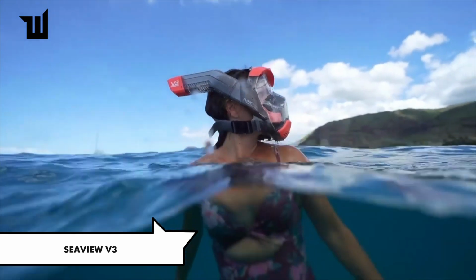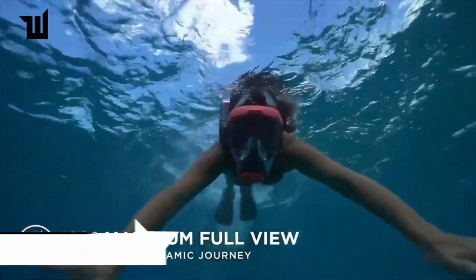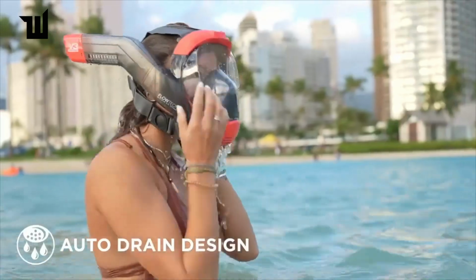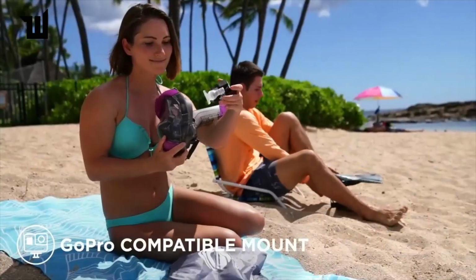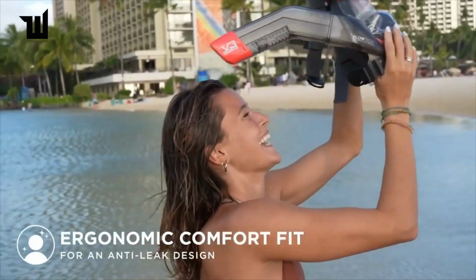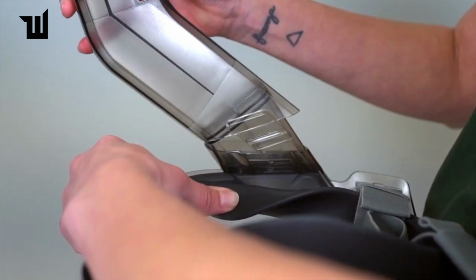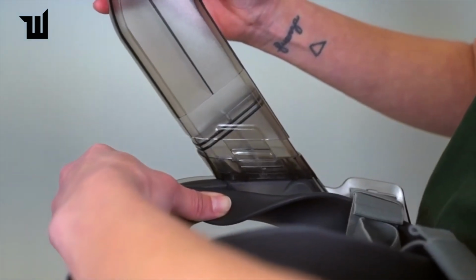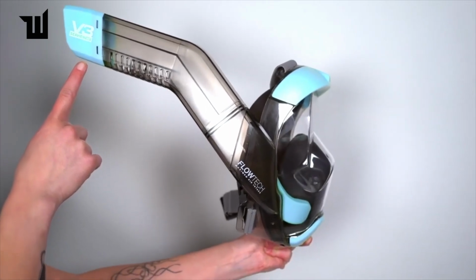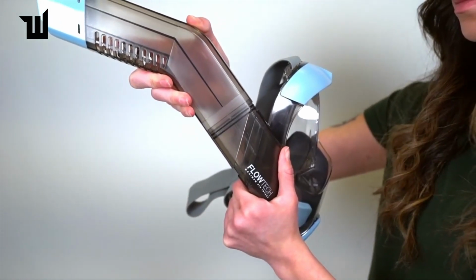CVIEW V3 Full-Face Snorkeling Mask. The CVIEW V3 Full-Face Snorkeling Mask offers a panoramic 180 degrees view and prioritizes comfort and functionality for snorkelers. Featuring a one-way valve for water drainage and medical-grade silicone, it ensures a comfortable and enjoyable snorkeling experience. Priced at $60, it's a budget-friendly option for underwater enthusiasts.